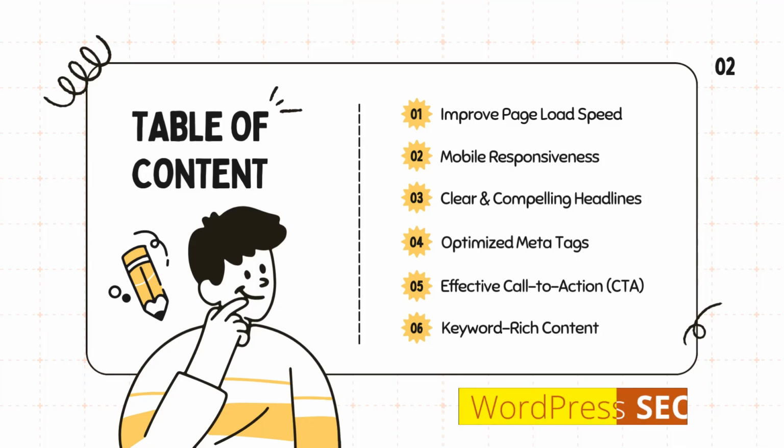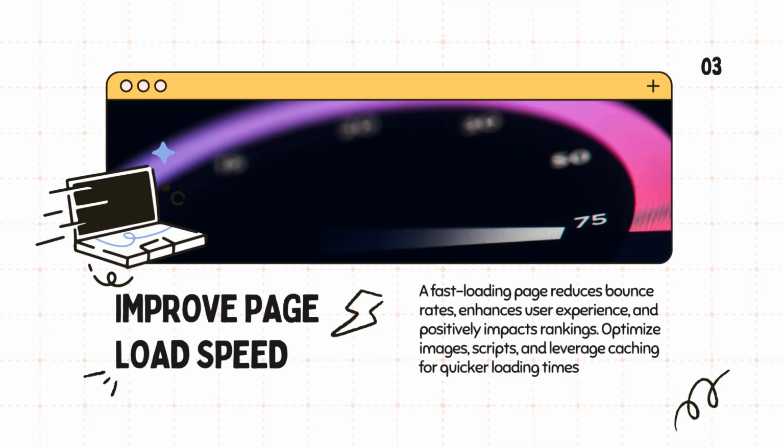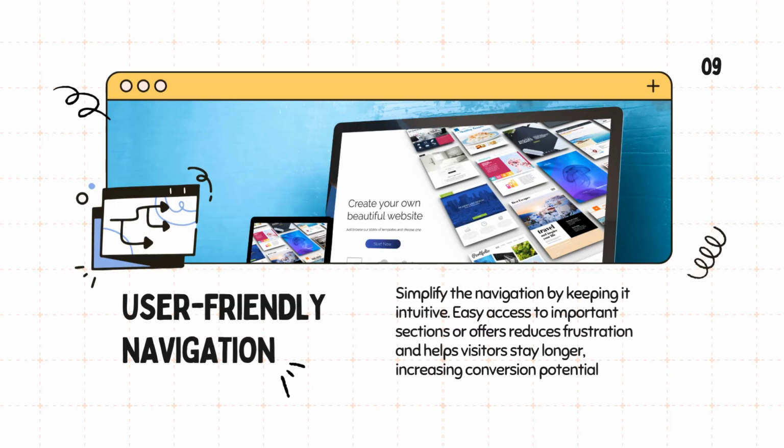We're here to help you navigate the dynamic world of SEO with ease. Let's start by improving your page load speed. A fast website not only keeps visitors from bouncing away, but it also boosts your rankings. Next, ensure your site is mobile friendly. Think of a responsive design like having a welcoming front porch for everyone to enjoy.